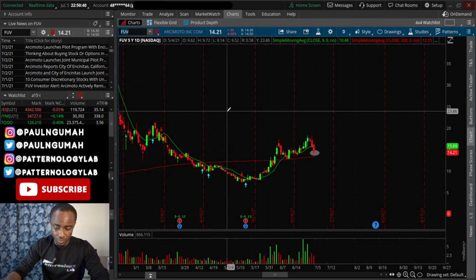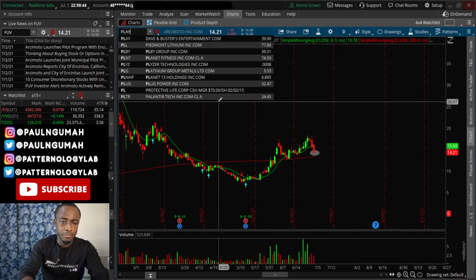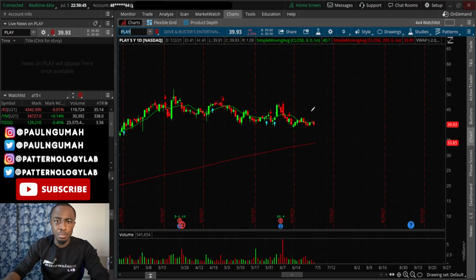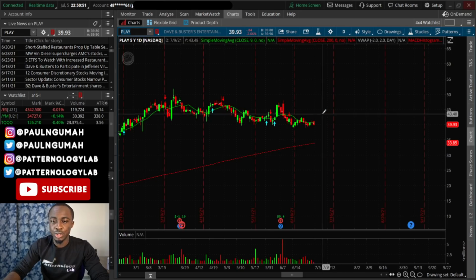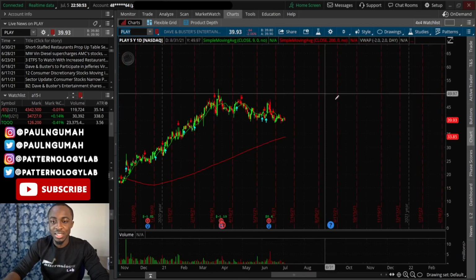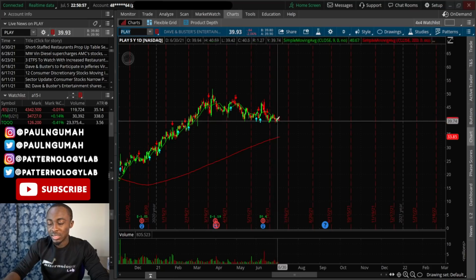The next one that somebody else asked about was PLAY, Dave and Buster's. And this one I actually kind of like it, but the problem is I just don't know when it's actually gonna move. Like it's traded sideways over here. It could go on for months. Just keep that in mind.